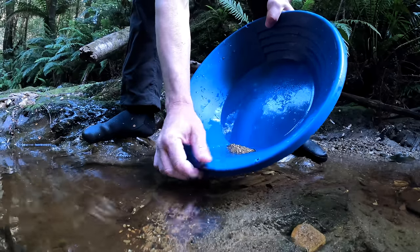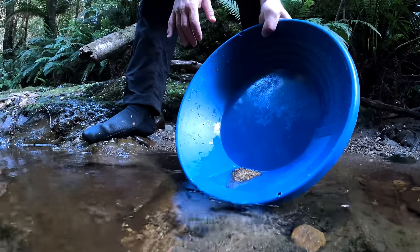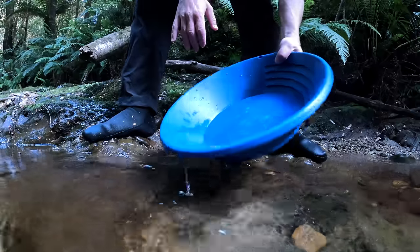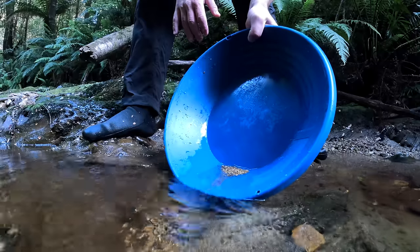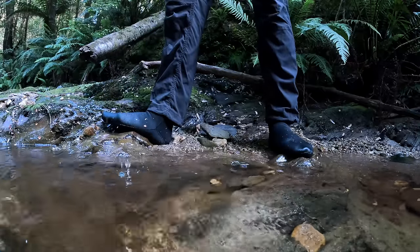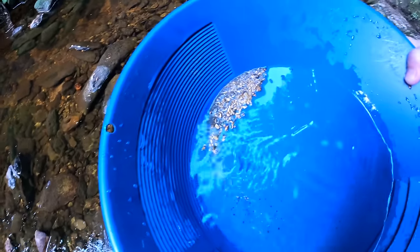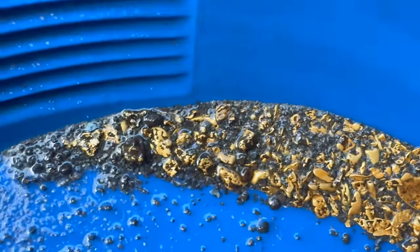Bloody hell, looking at that now, I would not be surprised if I've got, looks like an ounce. I can't have an ounce. There's no way I was consistent enough to have an ounce. I only worked half the day. That does look like an ounce though. Bloody oath, that looks like an ounce. Stonker.